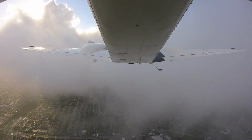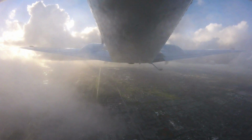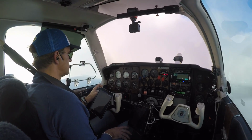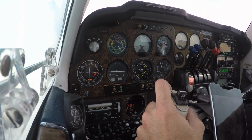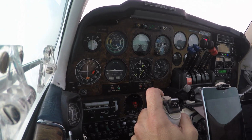Miami approach, Baron 3175 Whiskey, level 3000. 3175 Whiskey, Miami departure, climb maintain 6000. Climb 6000, 75 Whiskey. Lima Juliet, climb maintain 16,000. Climbing 16,000, 60 Lima Juliet. Victor 3164, climb maintain 12,000, contact Miami Center 133.4. Alright, 12,000, 133.4, Yankee Victor 3164.